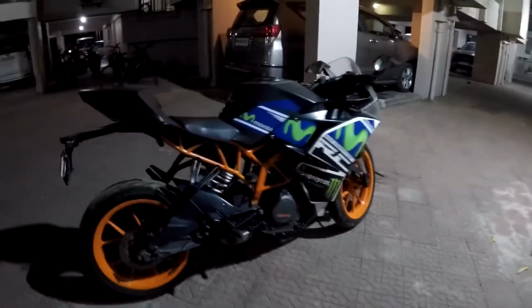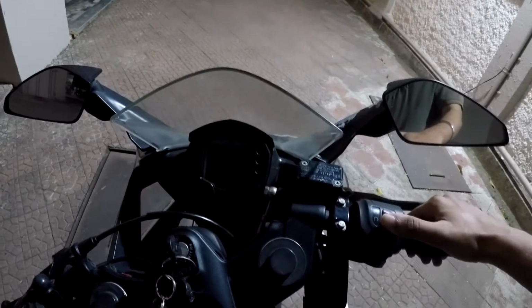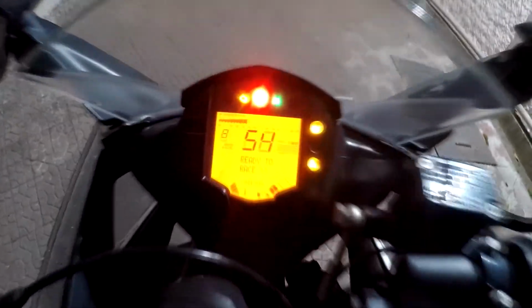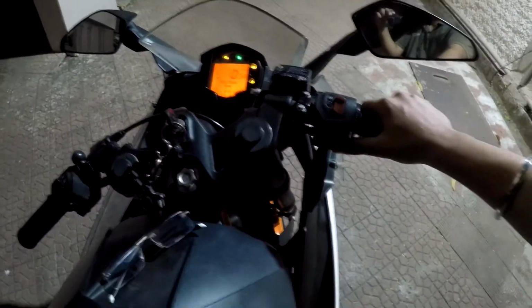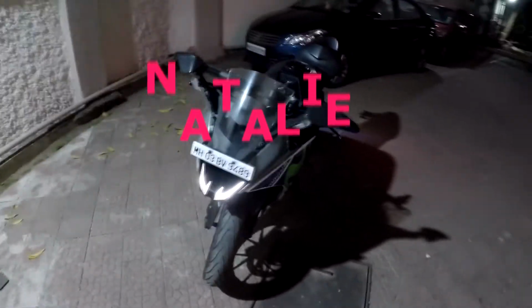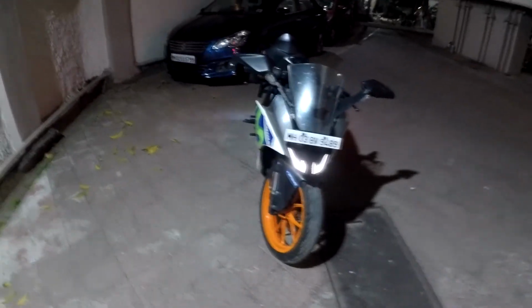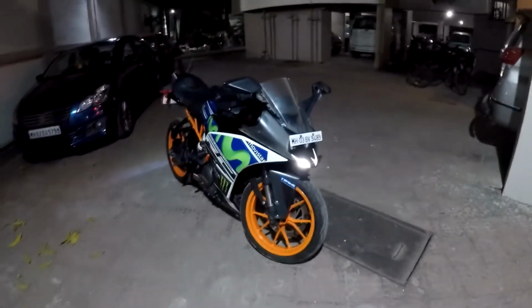So I'm not going to make it really long. This was all about the KTM RC which I purchased, and I'm going to use this for all my rides now till I get a new ride. So that's all about it. That's my new KTM RC 390. I've named her Natalie, and this is going to be my ride for the next few years, maybe 2 or 3 years, and then I'm going to jump onto a superbike.